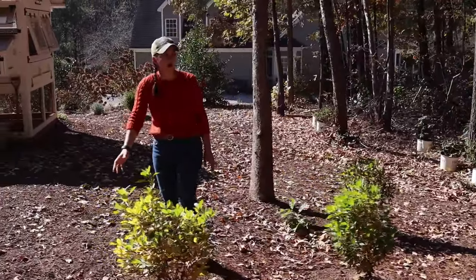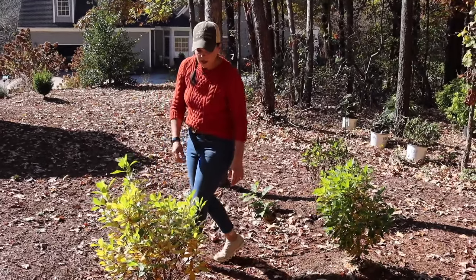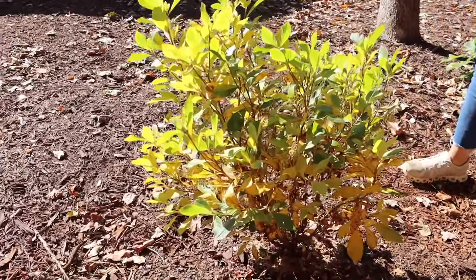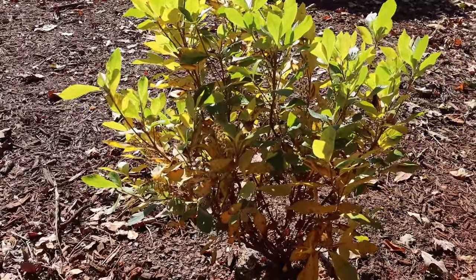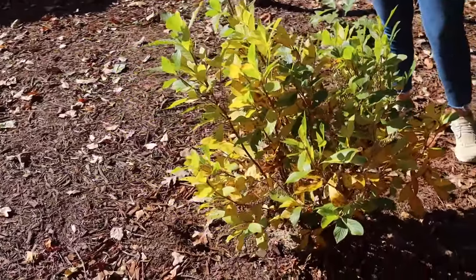The summer sweets, always get them backwards. This is vanilla spice. So vanilla spice, there's three of them here and they are starting to take on the yellow. These are the plants that I tell you look like they're Big Bird yellow in the fall. Well, they are starting. It is a gorgeous, really bright yellow, and the whole plant will get that.